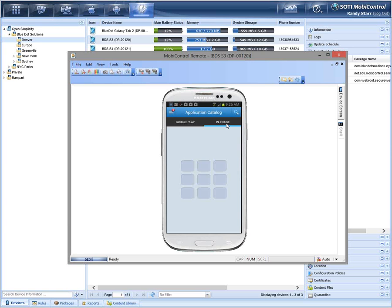And the thing that's nice about the in-house app stores is that these applications aren't necessarily deployed out to the public app stores. So again, these can be very private applications that are built specifically for your organization that you don't wish to provide access to anyone else, right? You don't need to publish it to Google Play. You simply want to make that available to your employees, and so you can use the in-house app store to do that.